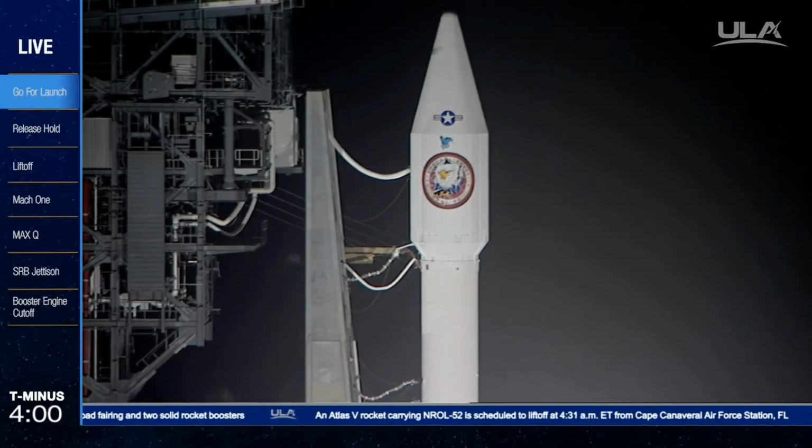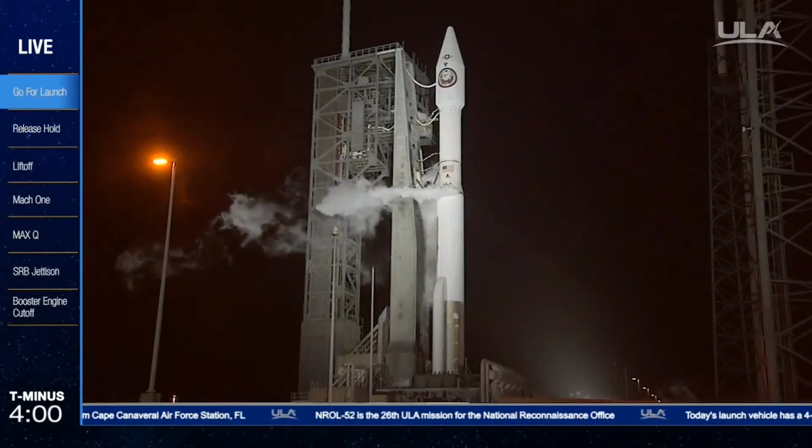Polling is complete and the launch team has given the go for launch. From T-minus 4 minutes until launch, you will be listening to Dylan Rice and his team performing the final steps in the countdown procedure. You'll hear the team confirm securing of Atlas liquid oxygen topping, followed by the call to transfer the Atlas and Centaur stages from ground facility power to internal battery power.